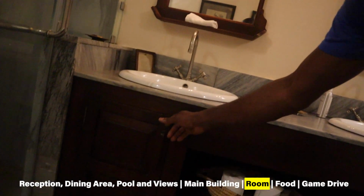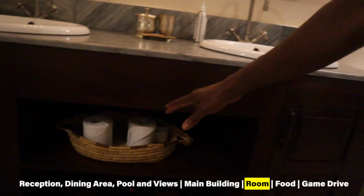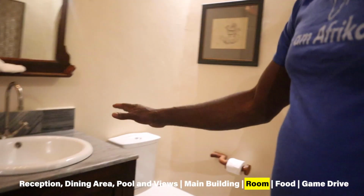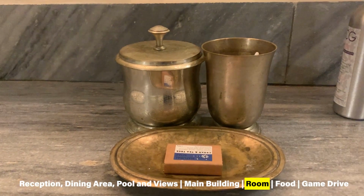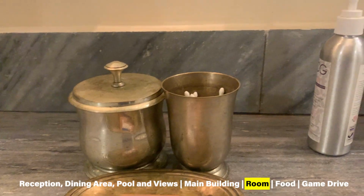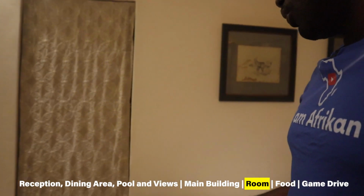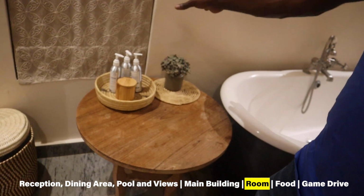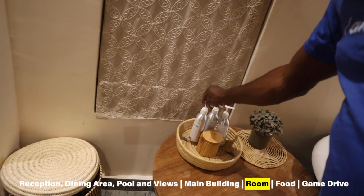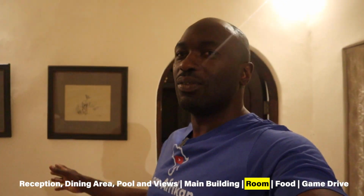Here you have a cupboard, tissues, and then of course the main thing, the toilet as well. So we're doing the business right in there, and some hard work as well. Here they also have this table, with what I think might be moisturizer. So that's the bathroom, of course.